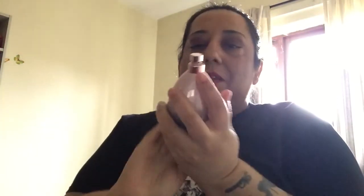Okay, the next perfume that I want to talk about. We've got quite a few in here. Let me see. I don't know if anyone else enjoys this beauty, but this is Agent Provocateur L'Agent.